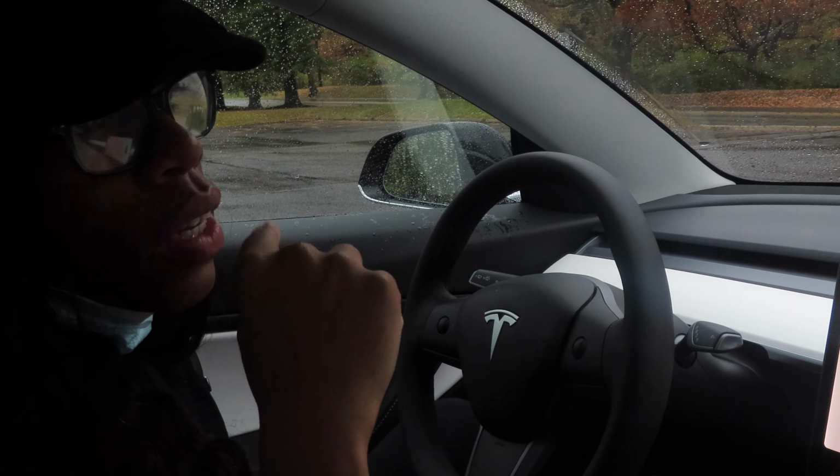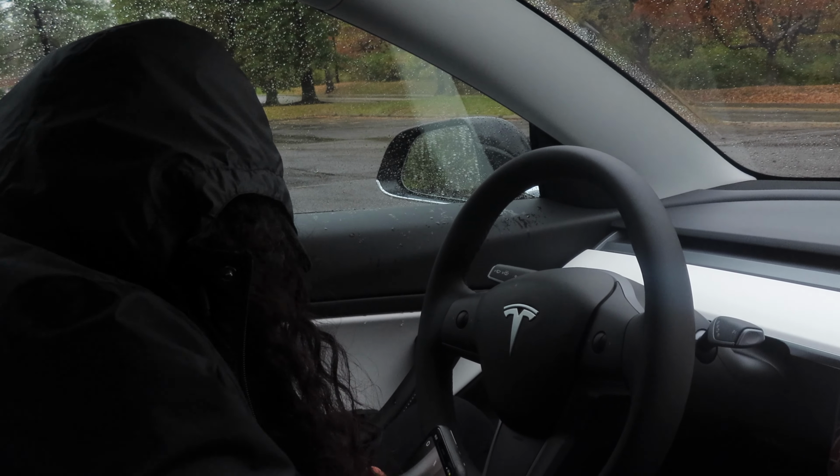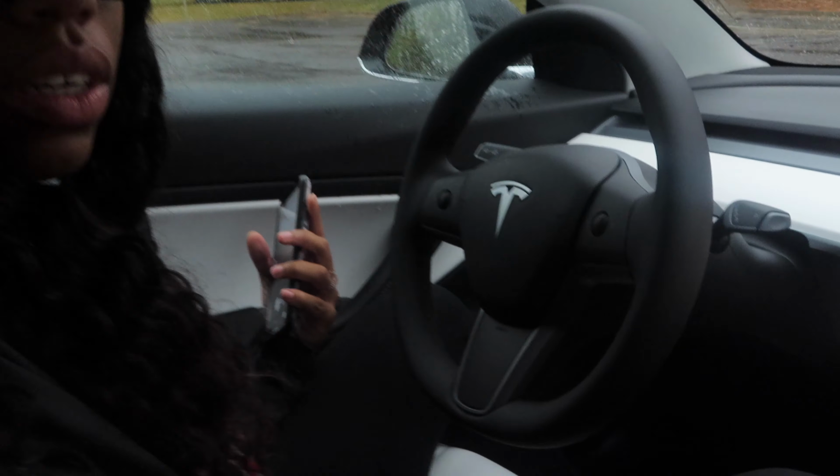Not the inside, though. I don't think I could do white seats. Because look at this right here. You can't do white seats with children. No, we ain't doing no white. All right, what do you think?